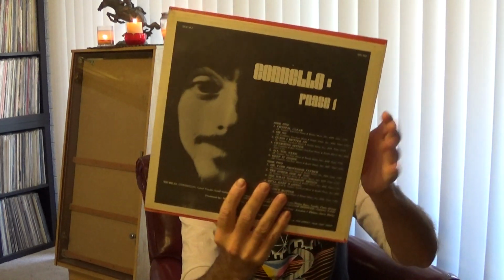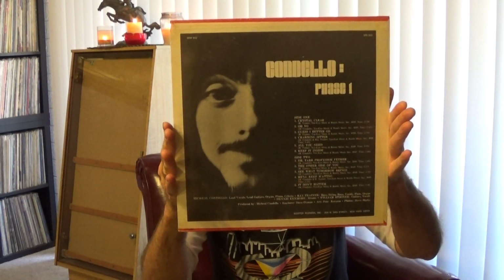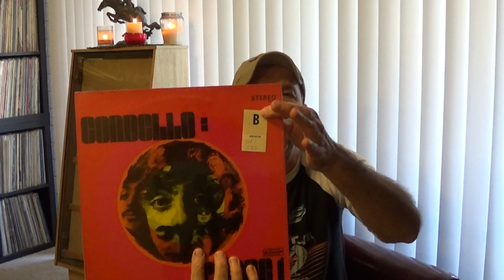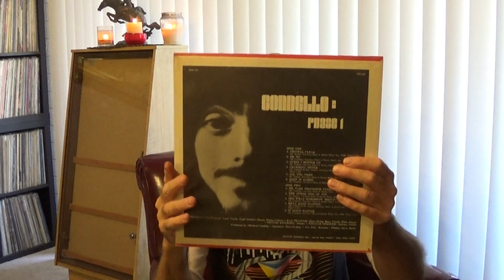This next one is Candelo Phase 1, and this is a sealed copy, and you'll notice that this has the letter code on it, and it's got like a little flap that would be torn off at the cash register. It's perforated right there, and that's still intact. And Mike Candelo was a local figure here in Phoenix.